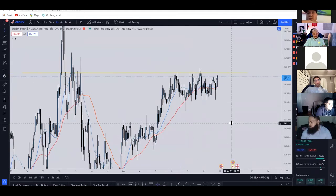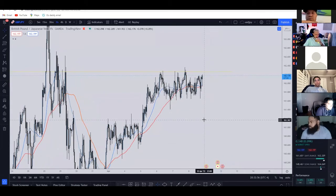So in your opinion, it isn't worth taking the risk of messing with 15-minute time frames to get 15 or 10 pip trades. So your opinion is it's better to get out of the market and just wait for better entries. Yeah, or trade a different pair. It depends, because remember, I'm a scalper. I like to day trade. I like to look for bigger moves.